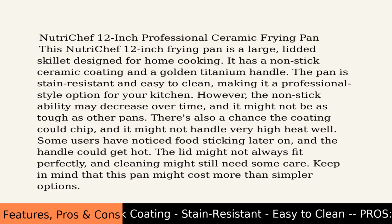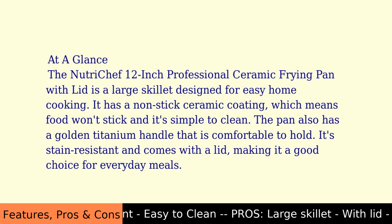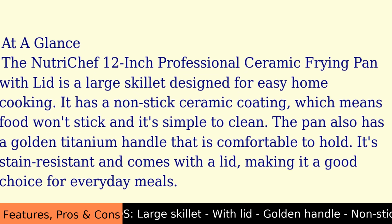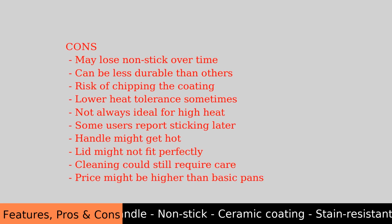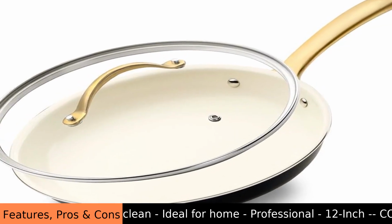However, the non-stick ability may decrease over time, and it might not be as tough as other pans. There's also a chance the coating could chip, and it might not handle very high heat well. Some users have noticed food sticking later on, and the handle could get hot. The lid might not always fit perfectly, and cleaning might still need some care. Keep in mind that this pan might cost more than simpler options.